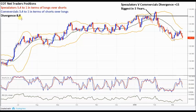It's less than 10 because the trend is in motion. We normally look to see how much the divergence drops to alert us to if there's going to be a trend change. Obviously, the euro is going down. Is there going to be a trend change? Not on that divergence, okay?